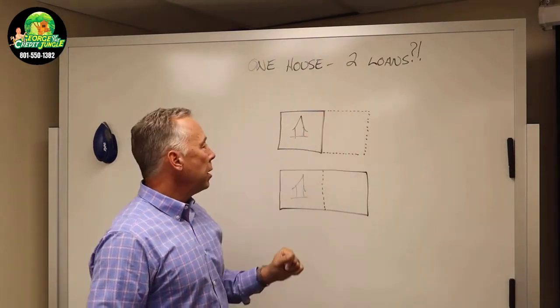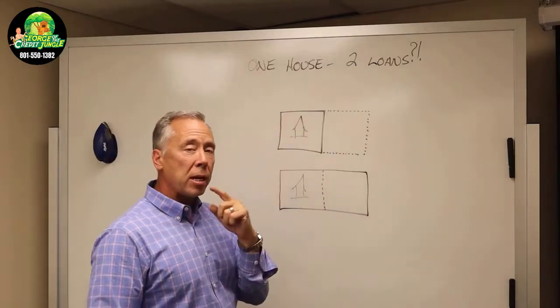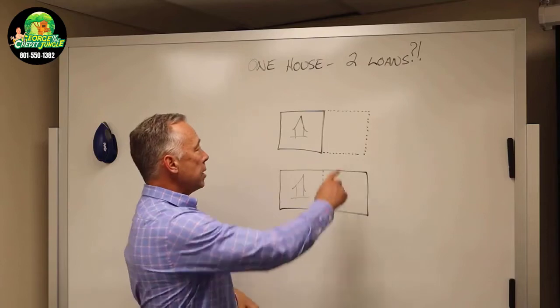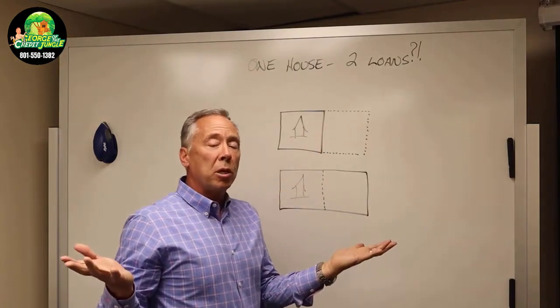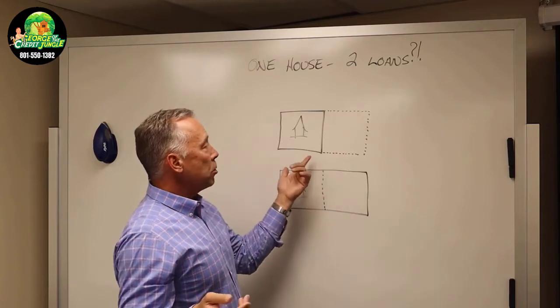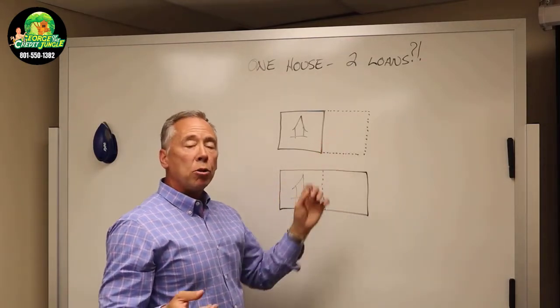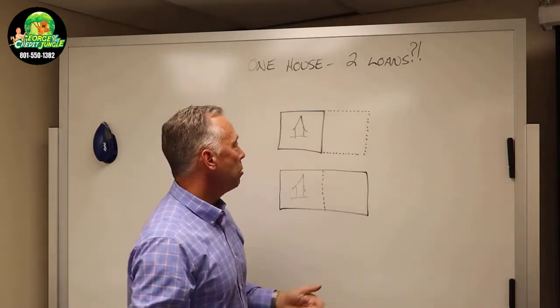Now, the second one is they have 20% down, and the way that this one is going to work is that there's going to be financing on here that will just max out for as much as we can possibly get. And if there's enough left over to pay cash for this, great. If not, then you can do a separate transaction, and this would be a land loan or a lot loan that you would do on that.